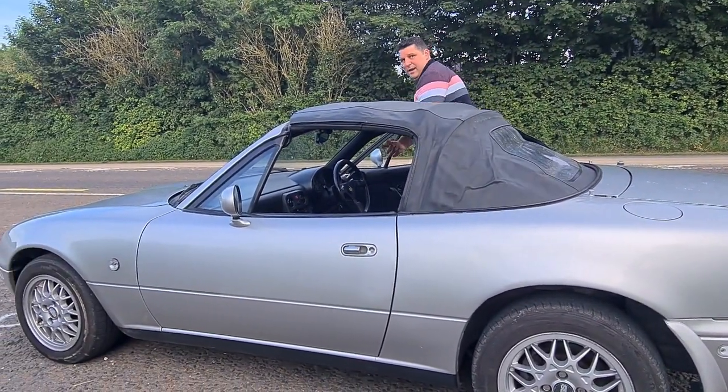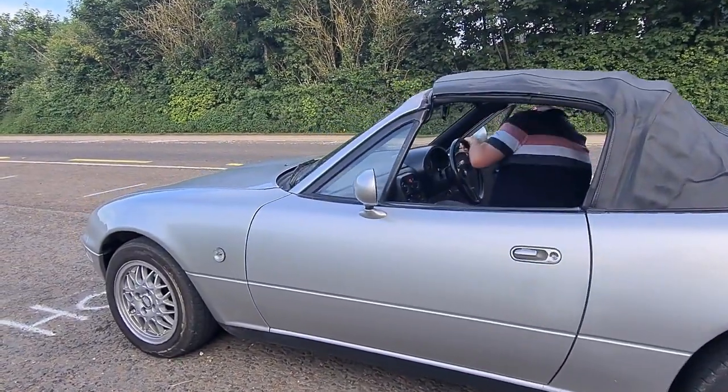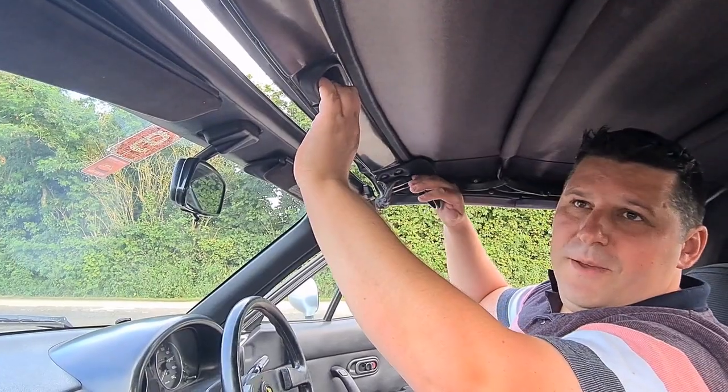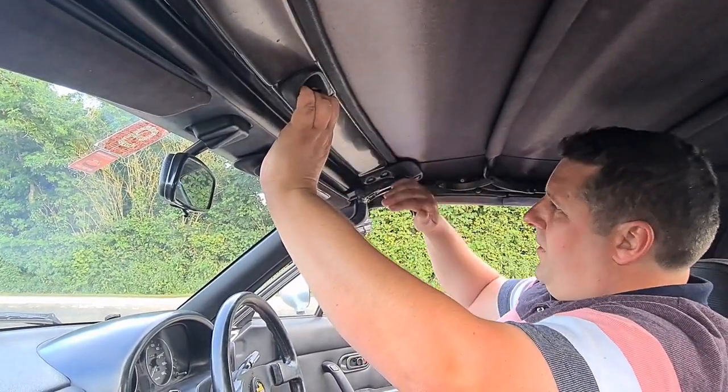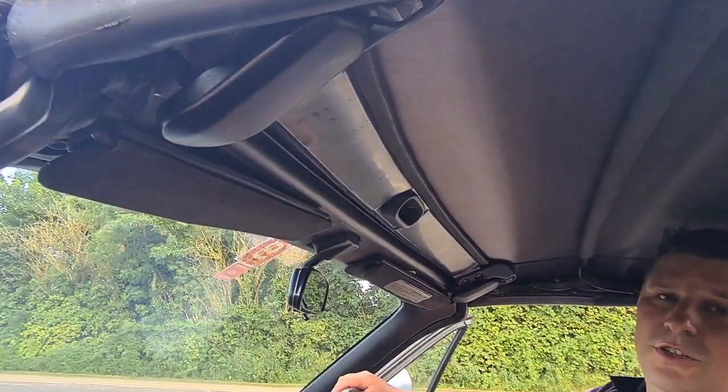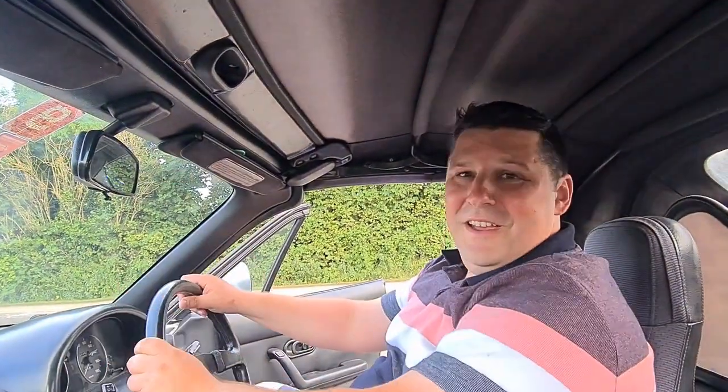What other drawbacks exist with the MX5? There's the common one that a lot of people know about: rust in the sills and rear arches. Some of the chassis rails can get quite bad, although I have to say the first generation didn't suffer as badly as the second generation, the Mark II. So just bear that in mind if you're looking at them. In terms of other disadvantages, I can't really think of any.